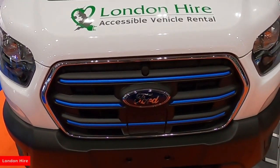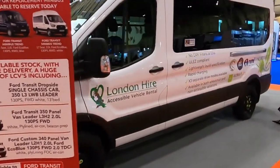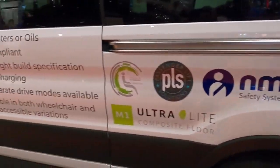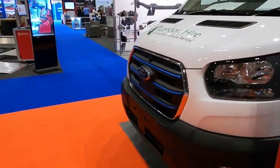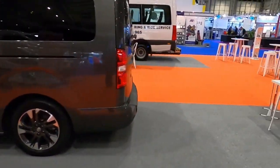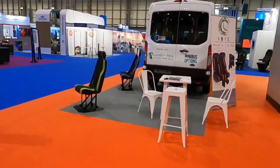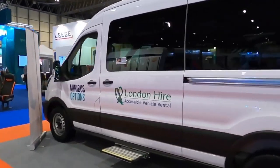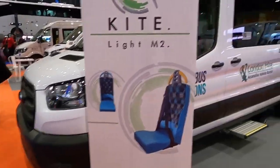Minibus Options have now converted the first batch of Ford e-Transits, and London Hire have taken some of these vehicles. There are two vehicles on display in this area from Minibus Options, this one being the diesel version.